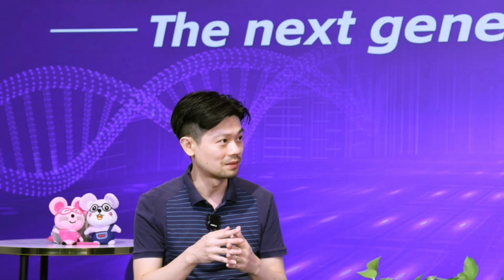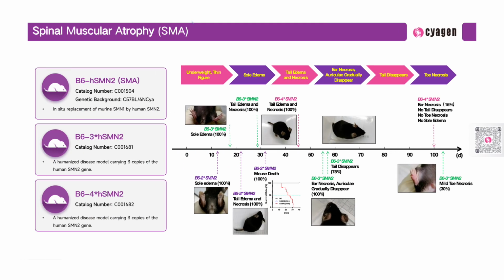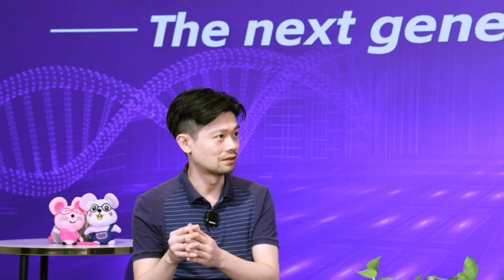And so in our mouse model, we replace the mouse normal SMN genes with the human SMN2, which has the mutation in exon 7. So at the endogenous site, it's driven by the endogenous machinery, unlike the pre-existing one, which is the transgenic model with a random insertion and the artificial delta 7 there.